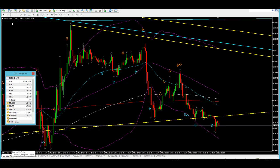So here's what we have on the euro dollar. The euro dollar also dropped. We had a 1.2550 entry. It didn't quite make it there. It only got as high as 1.2522, not close enough for us to get in. We were looking for price to kind of advance just a bit more. Didn't quite get us there.